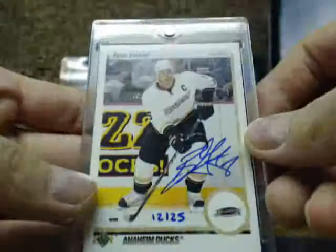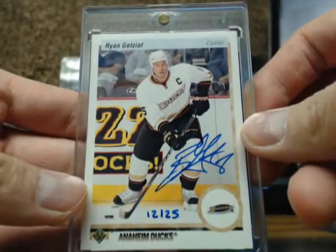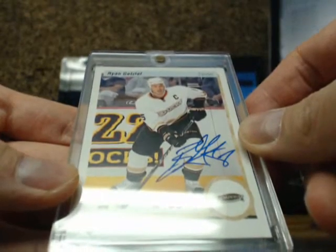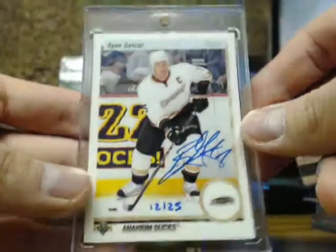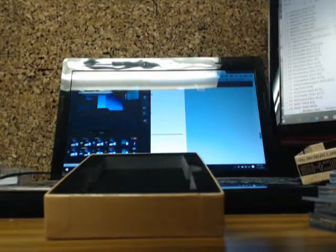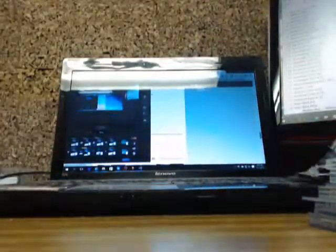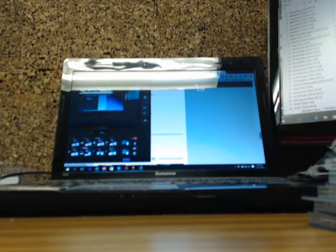I think that's the 25th anniversary one, or is it the 20th anniversary? Can't remember which one that was. 10-11. Yeah, so that's 10-11. That's Taylor Hall's rookie one. So that was the 20th anniversary.